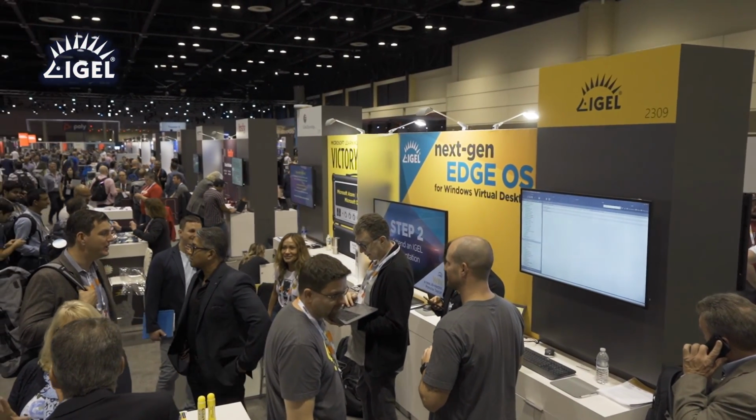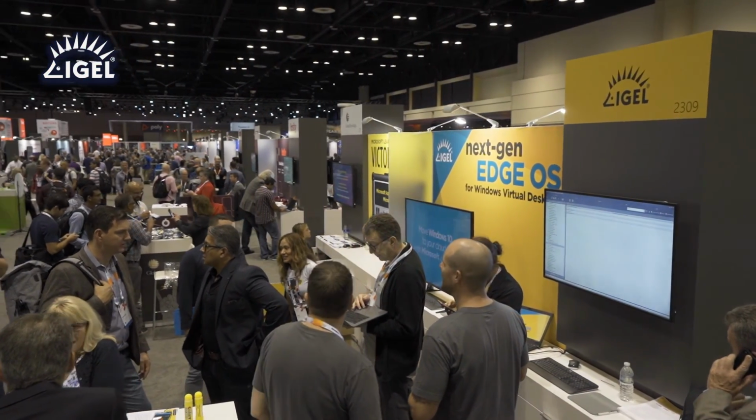And using IGEL's thin client software, we can significantly drop the TCO for our customers. And also IGEL's management stack makes it easy to manage all these endpoints, keep track of them, and at the same time giving the best Win10 experience, either the new Win10 single session or the Win10 multi-session.